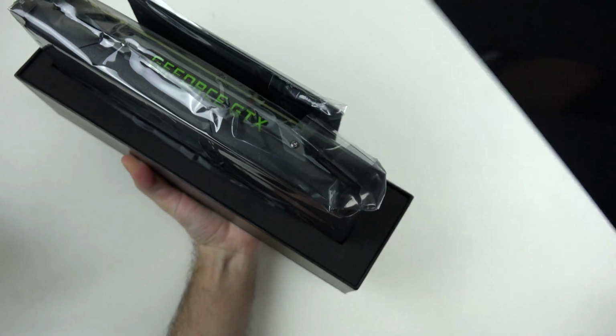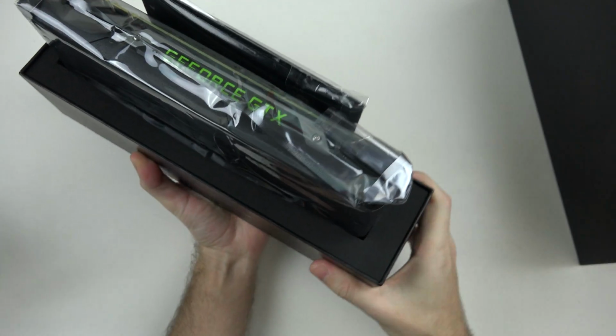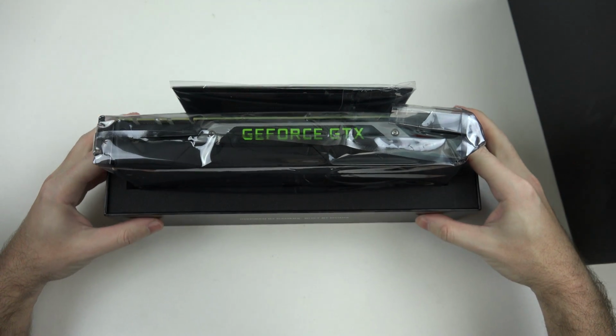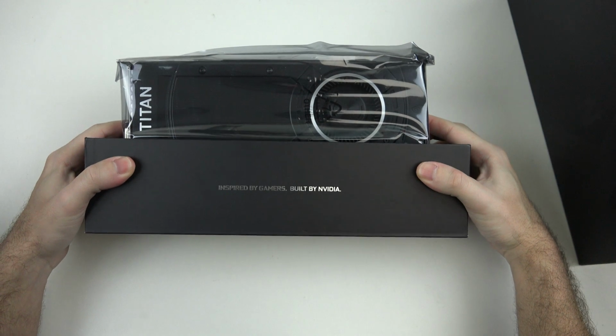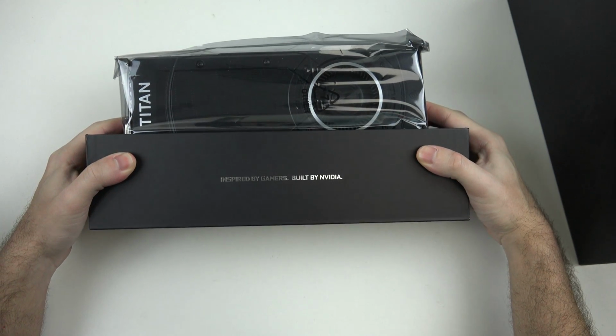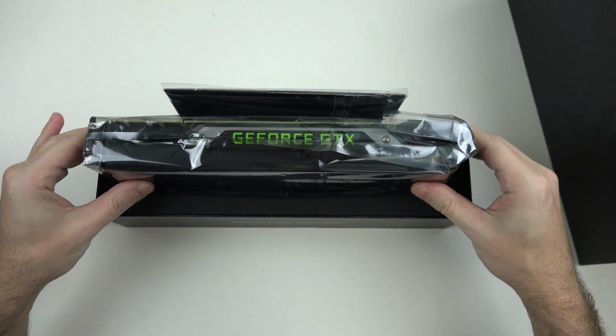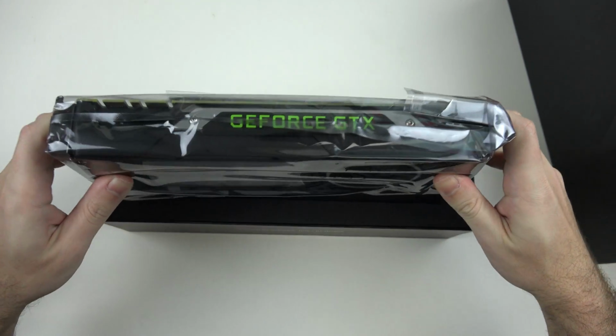The card is in here in an orientation that wasn't ideal for pulling it apart sideways. But you can see nice packaging. This is a reference design inspired by gamers, built by Nvidia. I'm not going to argue with that. I've been an Nvidia fan for a long time. And here is the Titan X.